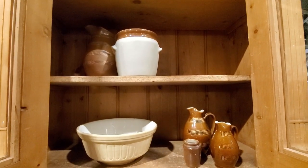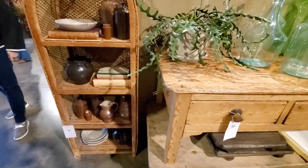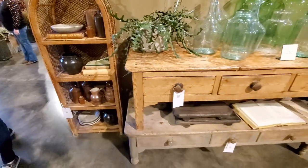I love all these ceramic vases and different pieces. I love the brown tones they collected here.